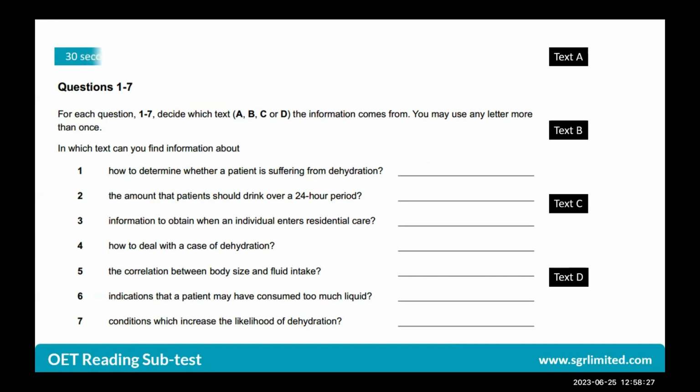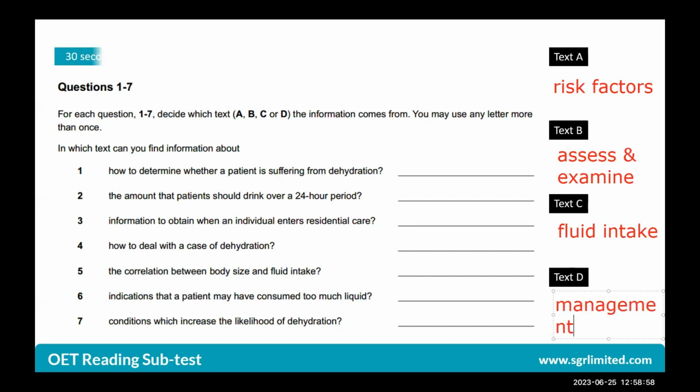If you want, I can write it in here. This is risk factors. This is signs and examine. This is fluid intake. And the last one is management. One to 7. Give it a try.